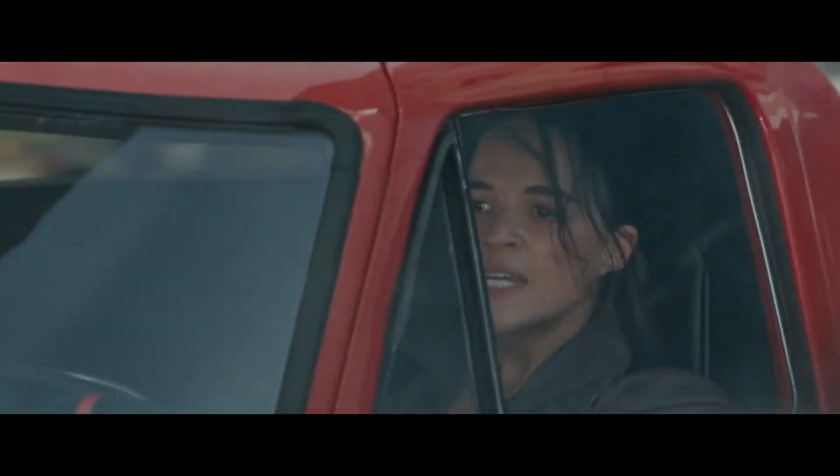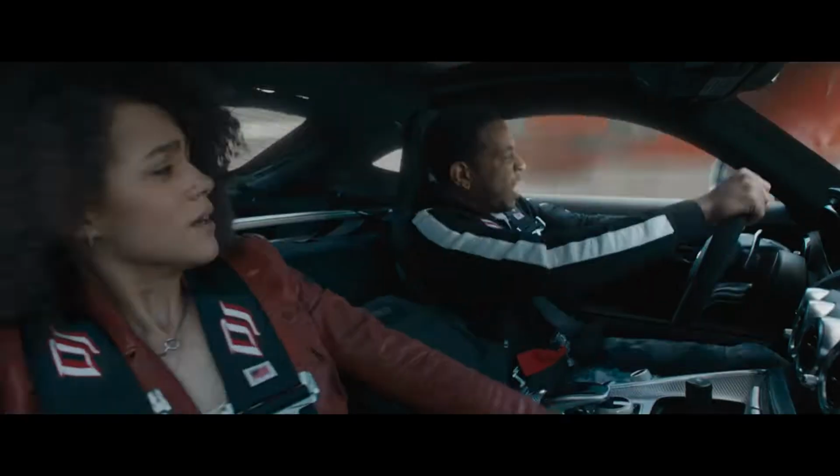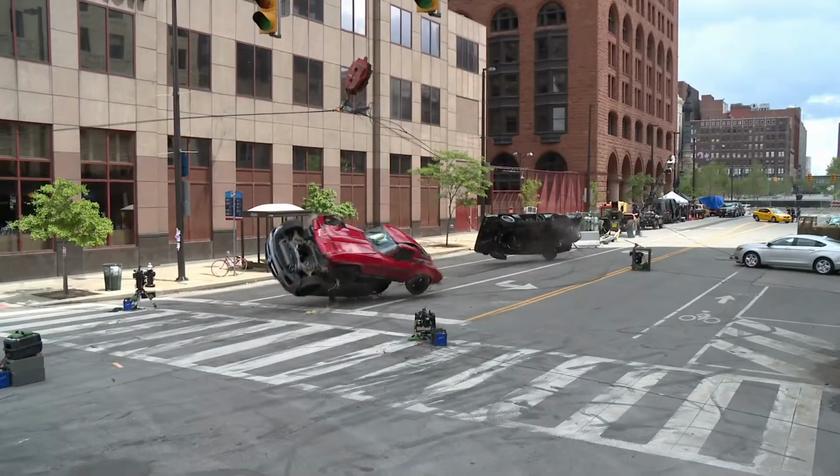And that is really a key element because of what he's doing in this sequence. He's dragging these cars. It had to be a lot of rubber on the ground to sell that.